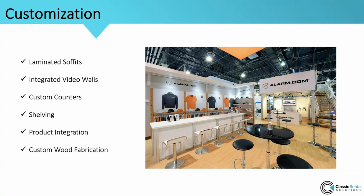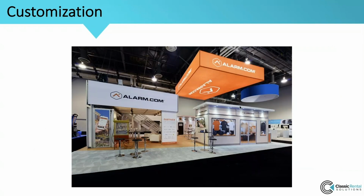Again, product integration, custom wood fabrication. And here's another example, or not an example, but this shows that entire booth. It had a double deck and ceiling soffits and so forth. But James, I was going to have you also interject and just share some of the custom things that we do.